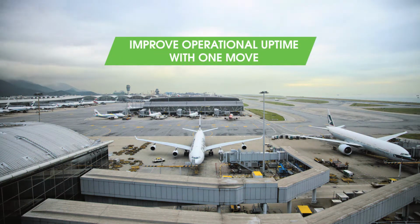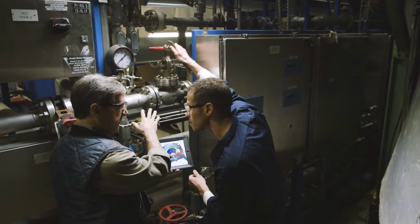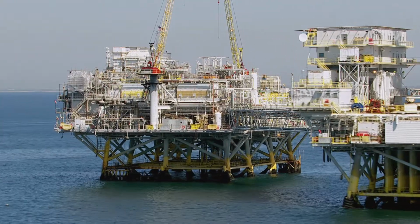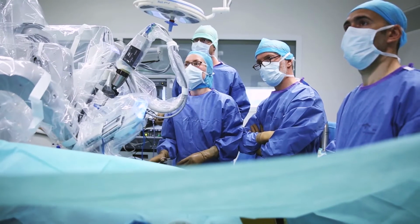In a world where seconds matter, you need to make the best decisions. Which service parts you stock, how many, and where have huge implications. They ensure organizations remain up and running and can fulfill their business goals.